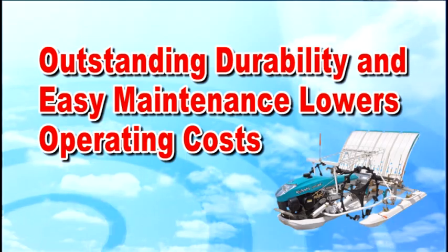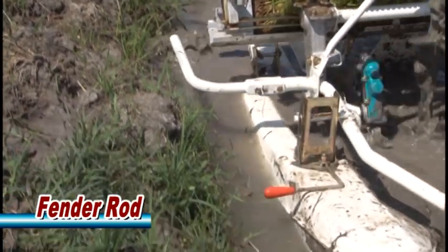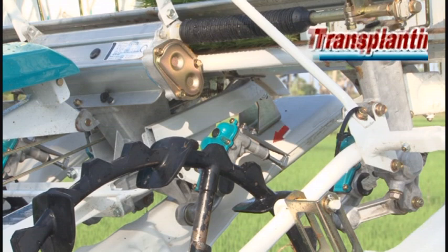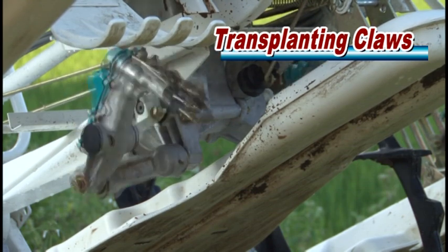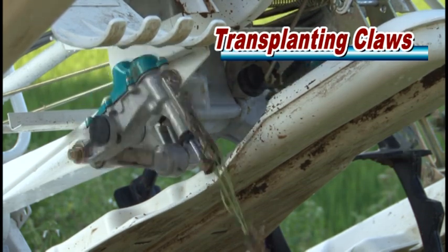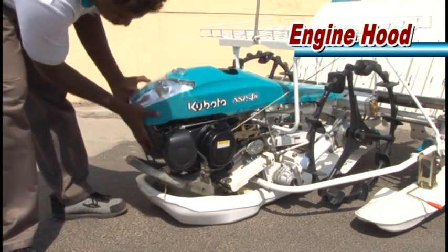Prior to transplanting, the engine is started with just a light pull on the recoil starter. After that, all that's needed is to operate the necessary levers. Making a turn is easy. Place the planting clutch in the off position. Push the travel clutch lever in the direction of the turn, and lightly lift the handle to complete the turn and move the sliding floats into position.